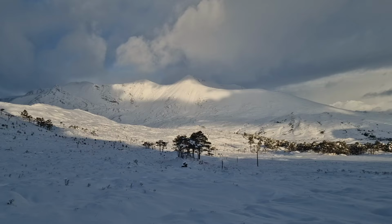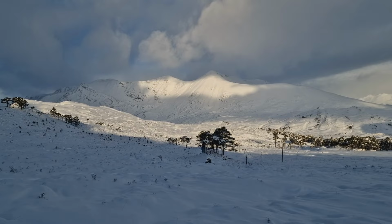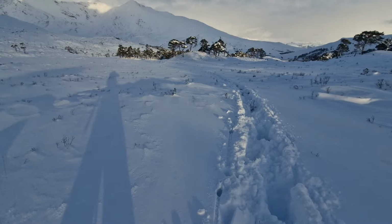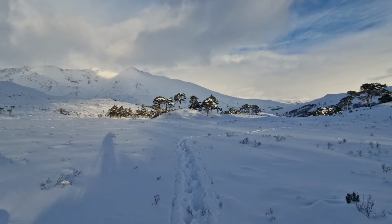The light here now is absolutely mind-blowingly good. Nice bits of shade, dark, bit of cloud over the top, snow, trees, what else could you want? This is just absolutely stunning. So I get this little copse of trees here. So quite nice. They're in light. Could do for a shot this thing.